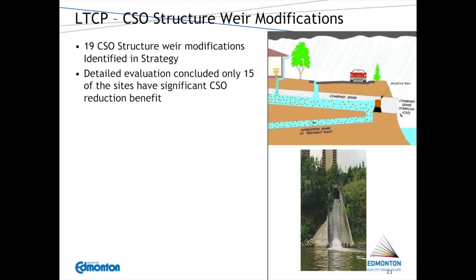This is another component, which we call weir modifications. In the City of Edmonton, we have 19 CSO sites. When there is rainfall, it overflows and goes to the North Saskatchewan River. We have done many studies from 2002 to 2011, and we figured out that 15 of the 19 CSO sites would have significant benefit if we upgrade them. The upgrade is just increasing the weir crest level or doing some other fixes. Right now we have upgraded about 5 CSO sites, 2 of them we have closed, and for the remaining 10 CSO sites we are doing construction and also design.